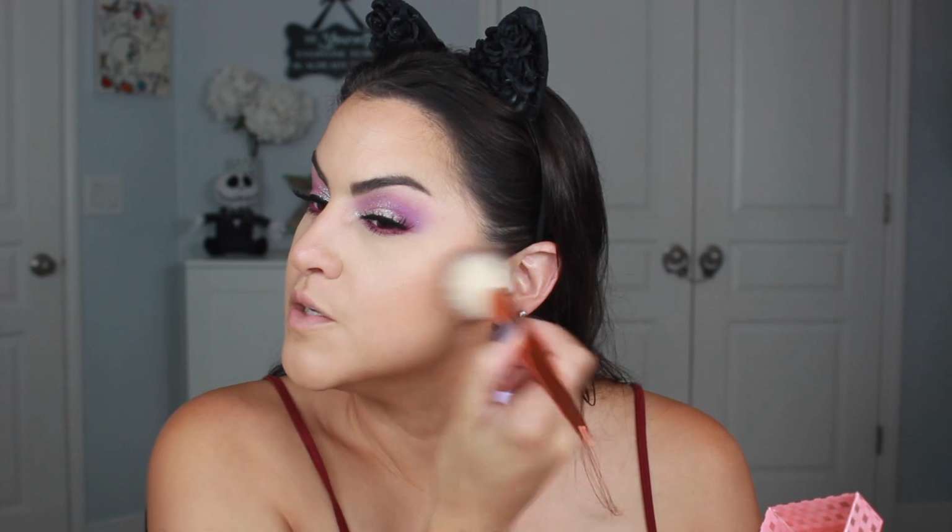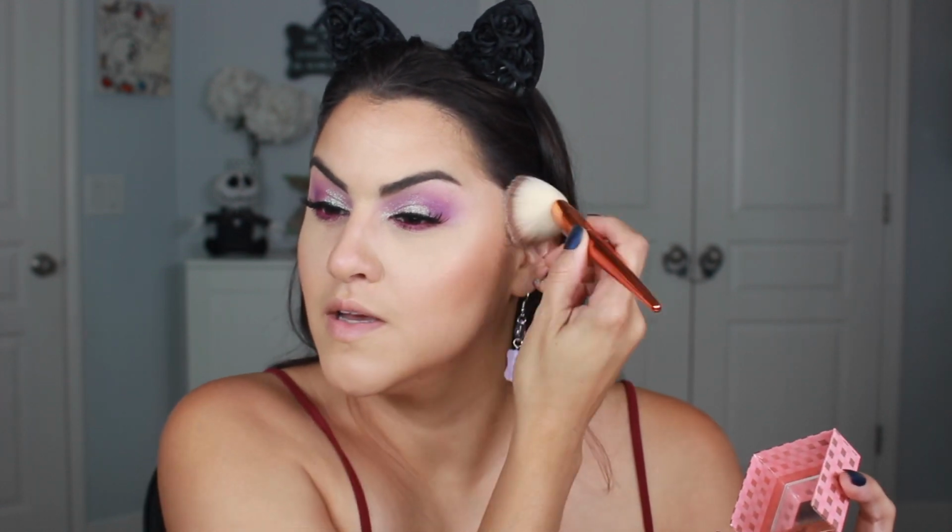So it does have some radiance to it. So if you have texture, this might not be the blush for you because of that shimmer that it has, because it will bring out the texture on your cheeks. So I'm applying this on top of the bronzer and more towards the inner cheeks. Oh, that's pretty. That's a pretty bronzy look together. And I don't even think I need highlight because you can see it gives a natural highlight with the blush.